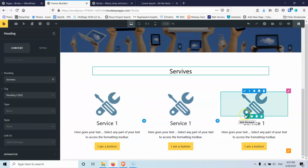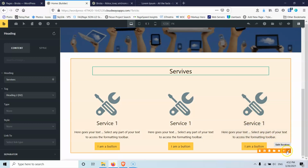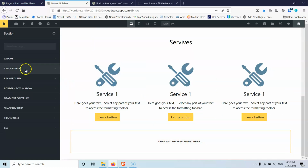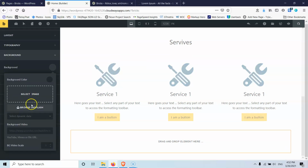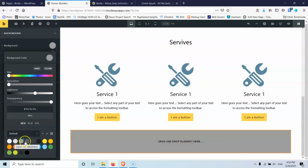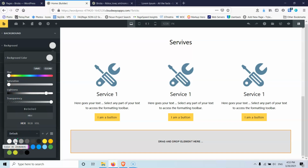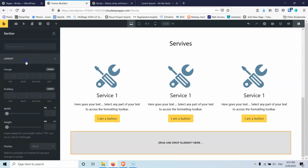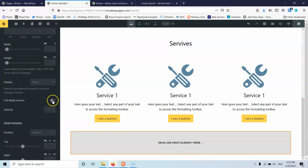Now let's add a new section. Let's add into the section. Let's add a new section. And here into the section, I'm going to edit the section. Let's edit that. And I'm going for the background and I'm going to add a color. Something like that. I think that is not so great. So let's go for something like that. Okay. And then let's go into the layout and select for the layout to be full width.